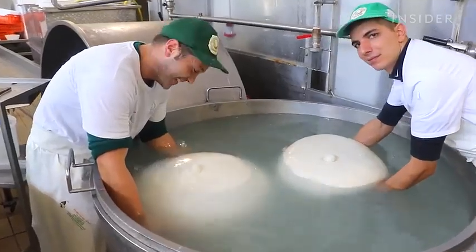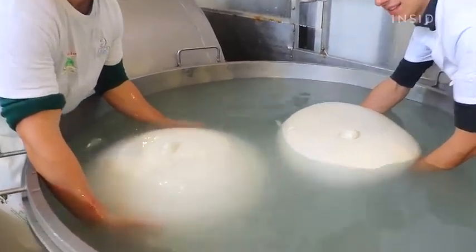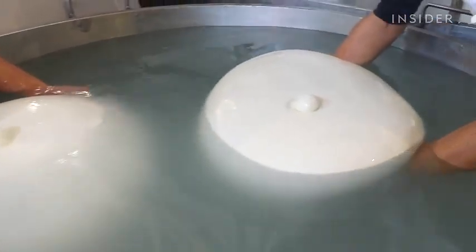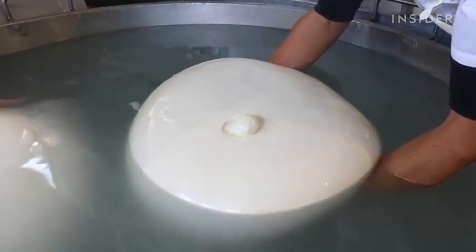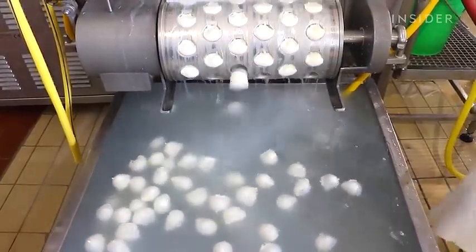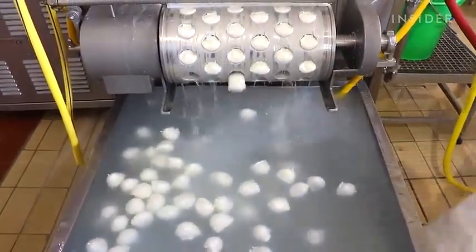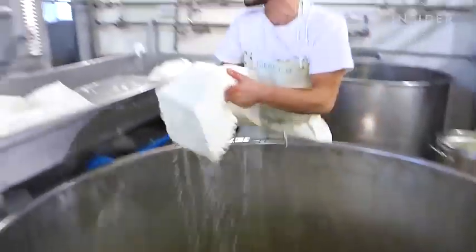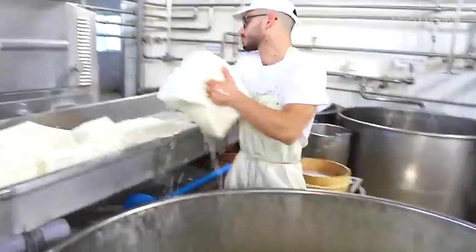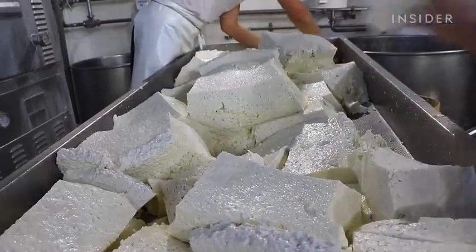And now the main event. It's time to see how a 66-pound zizzona is made. Mozzarella production at the dairy starts early, at about 3 a.m., when milk comes in from the farm. Whey is drained from milk to get these blocks of curd, which in Italian is called cagliata.